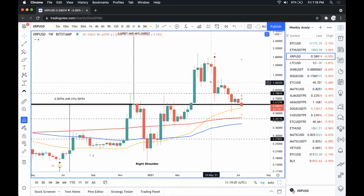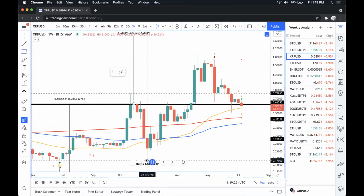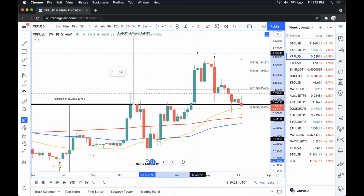I concur pretty much. I think what's critical here is the convergence of the 50-week. It comes in line with the 78.6% retracement level of the advance that began at the end of December into the April high, which comes in at spot 555. So that intersection is really key for support.